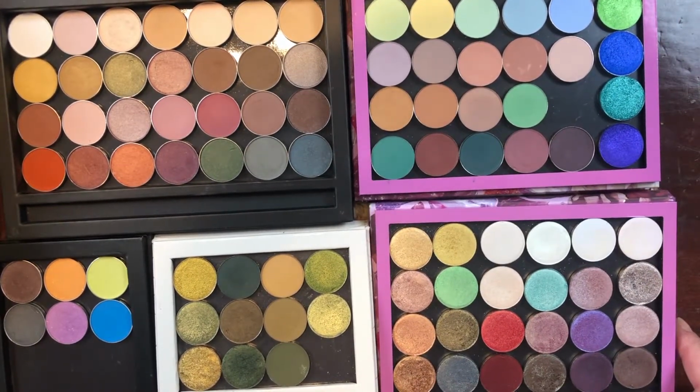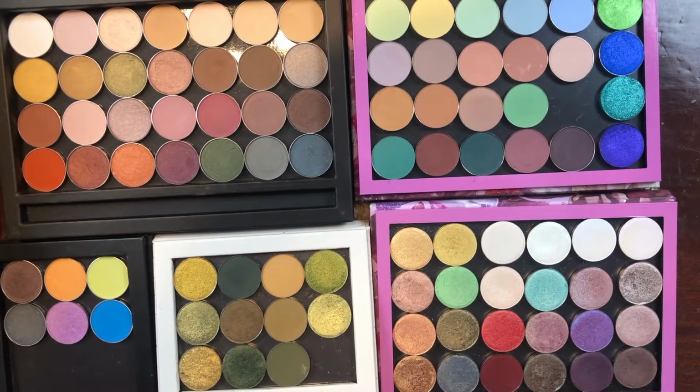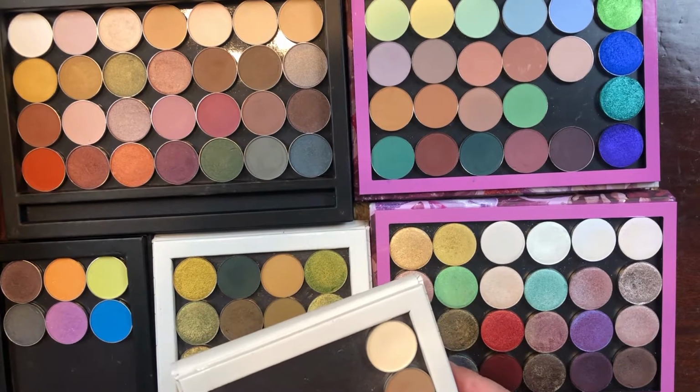Oh, we barely got them in there. Wow, this is a lot of shadows. Okay, I think maybe it would be a good idea for me to start with a couple of the shimmers that I know I want to include in this palette, or decide which ones I want to include, because then I think we'll be able to pick out mattes based on that. Although there are a few mattes I think I would like to include.